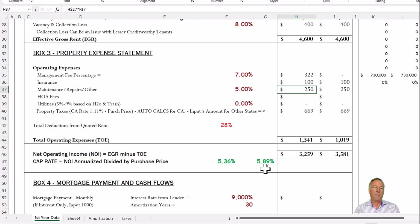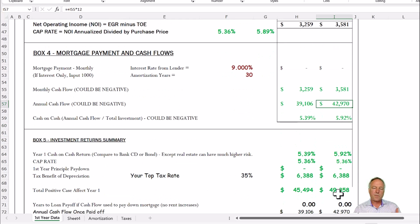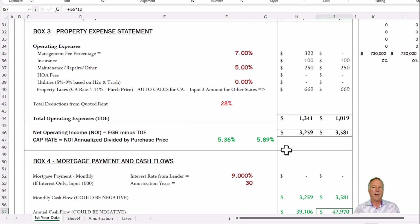almost a 5.9% cap rate. That's huge for San Diego. Most of the stuff we're seeing is in the 4%, 4.5% if we're lucky. Because of this, I knew that when I walked into that back unit, I was going to see more problems than I thought. So running down here, it showed the annual cash flow would be $42,000 a year, which once again is the 5.92 cap rate. Now, this bottom section here factors in the tax benefits of depreciation, so that increases the first year return by about $6,300. So it was a green light just based on the cap rate.